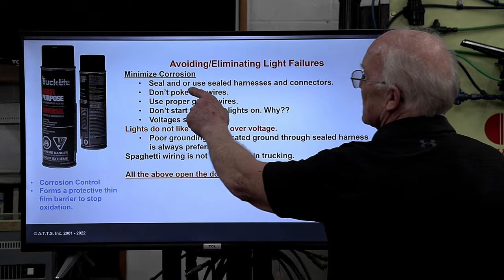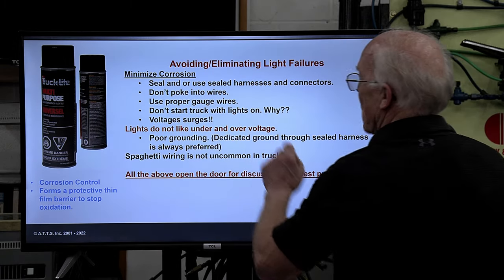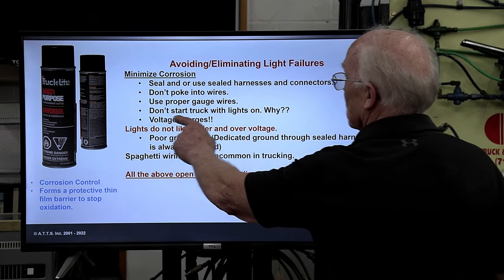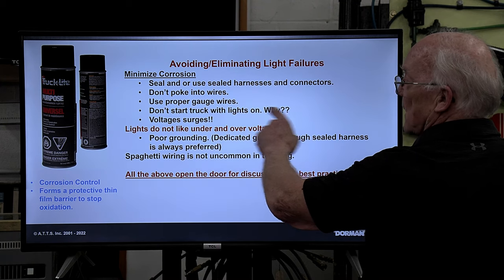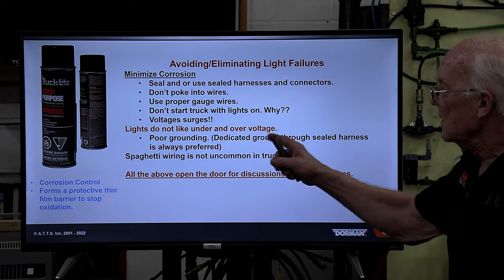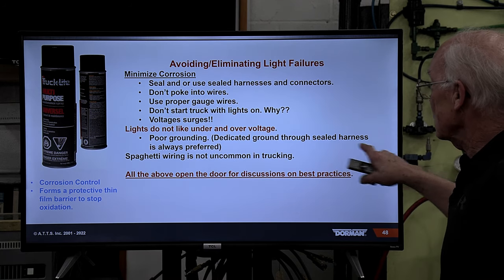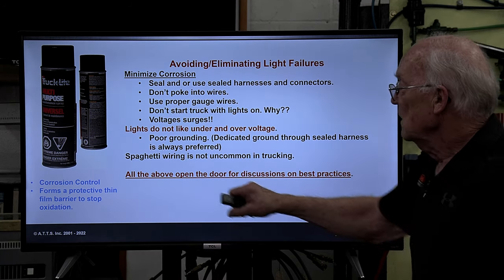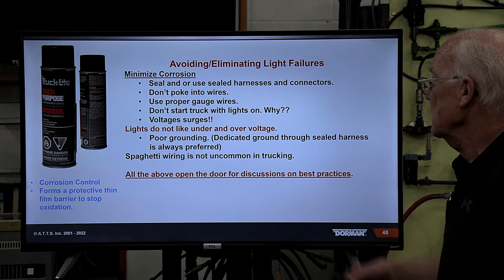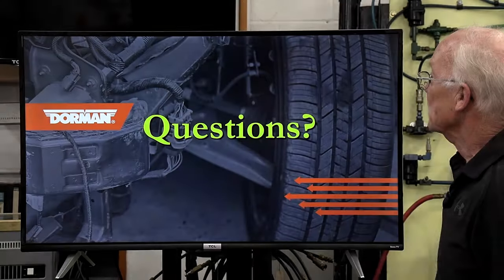So really, avoid light failures. Minimize corrosion, seal and/or use sealed harness connectors. Don't poke into the wires. Use the proper gauge wires. I don't have time, I was going to do something on that too. Don't start the truck with the lights on. A lot of guys don't realize that. Why? You get voltage surges. Lights do not like under and over voltages, believe it or not. Okay, poor grounding: a dedicated ground through a sealed harness is always preferred. Guys, I don't have to tell you, spaghetti wiring is not uncommon in trucking, okay? And of course, this can always open up the door for discussion and best practices.